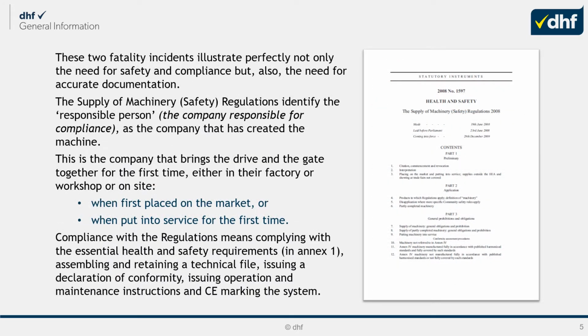These two fatality incidents illustrate perfectly not only the need for safety and compliance, but also the need for accurate documentation. Supply of Machinery Safety Regulations identify the responsible person. That will be the company responsible for compliance. And they identify that as the company that has created the machine.